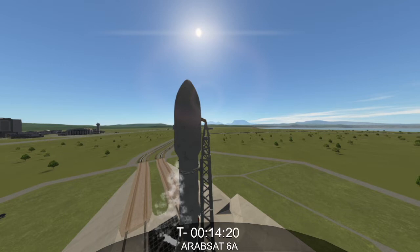happening all at once. The payload tonight is a geostationary communications satellite, which will provide state-of-the-art communication services to customers in the Middle East and Africa. Tonight's launch window is about 2 hours long, and we're planning to launch at the top of that window. If we're unable to launch tonight, our backup window opens up on Saturday, April 13th.